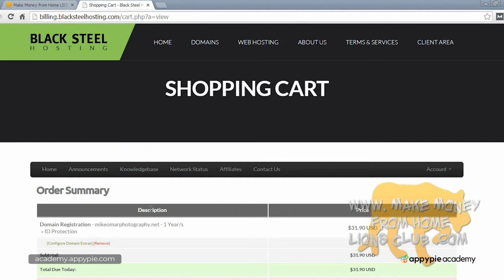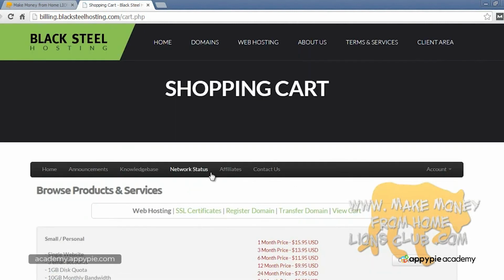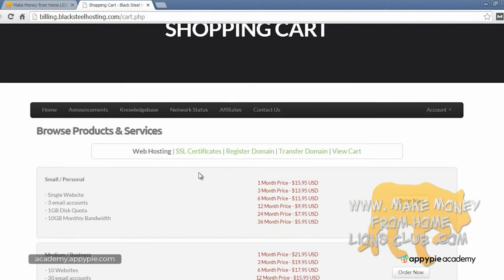Okay, so here we are at the checkout page, but we're actually still not done because we still need to buy the hosting. So I guess we could have actually done that on the last page. I saw the option for it, but whatever, it doesn't matter. We can just go here to continue shopping. And here it takes us straight to web hosting.